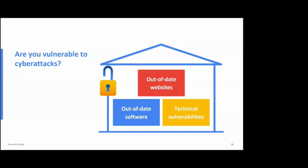But the issues, though, are what we see here, which is out-of-date websites, which are sometimes built with less security. Software that hasn't been updated, that's a big one, although some companies end up using old software because they can't upgrade, or because they don't want to use new systems. Sometimes they can't, but they really should. And the other one is technical vulnerabilities on employee devices.